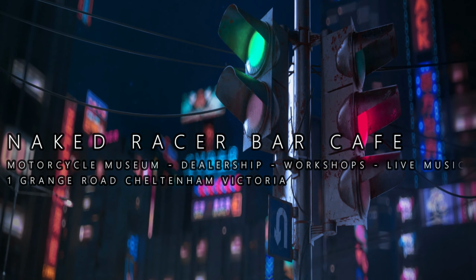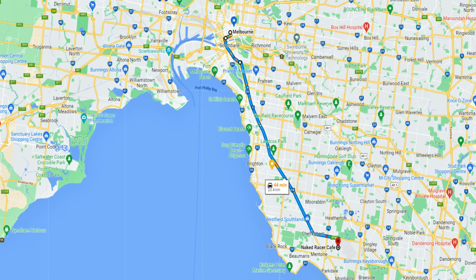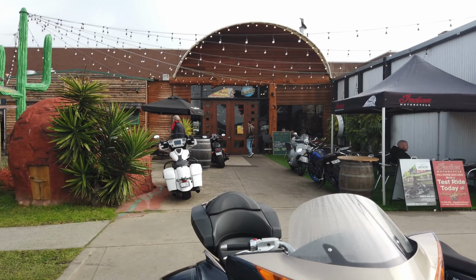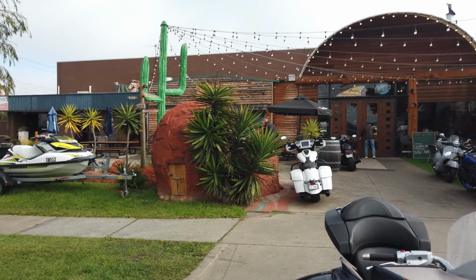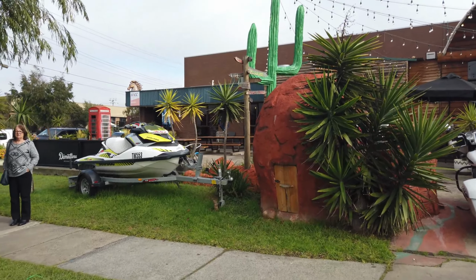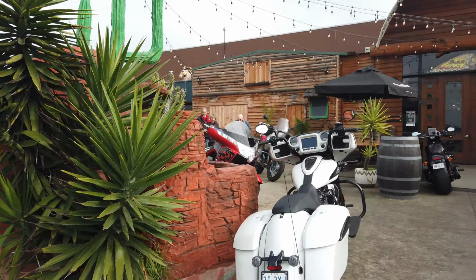On this occasion, we're off to the Naked Racer Bar Café. Initially, the only reason I went here was because I was looking for brunch or breakfast or lunch, and it ended up being brunch. It was a place nearby where we were visiting, and it turned out to be just as good as the place we went to and did some homework about.